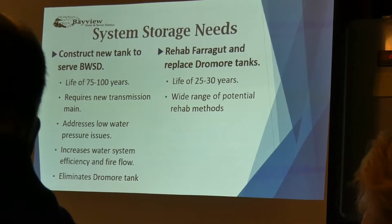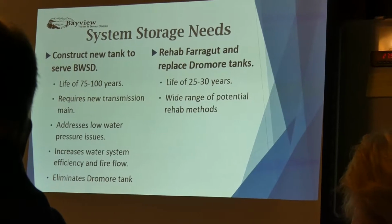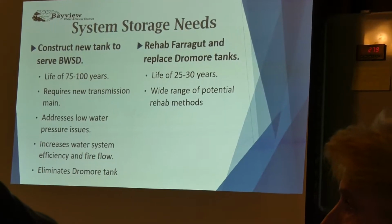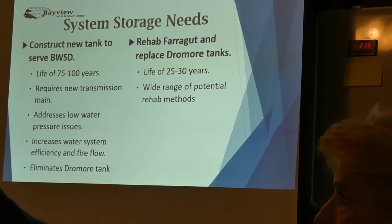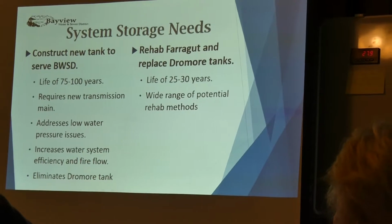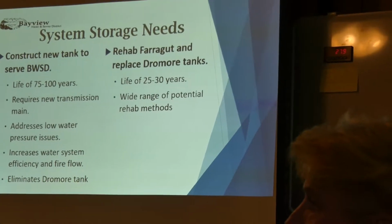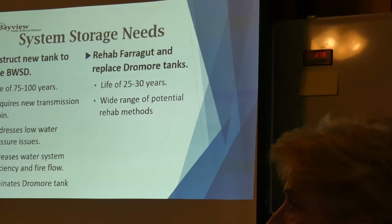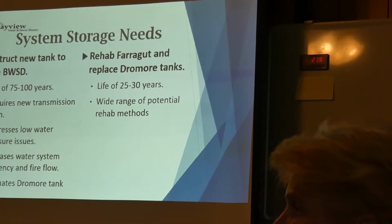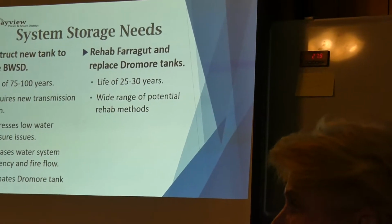Rehabbing the Farragut and replacing the Drumore tanks are two other options. That gives you maybe a shorter life, but there's lots of rehab you can do, and that generally leads to a lower cost alternative. So you're balancing on one side a new tank, longer life, and potential to address some pressure issues. On the other side, you've got lower cost and potentially something that is a good asset that you can keep using.